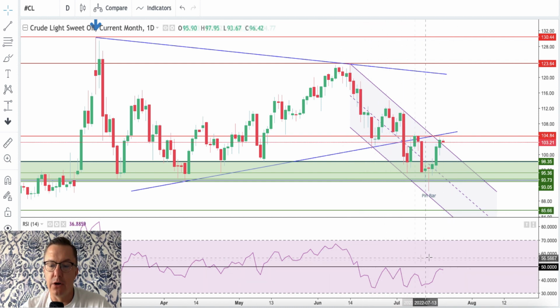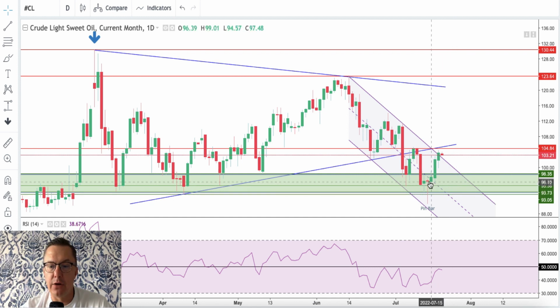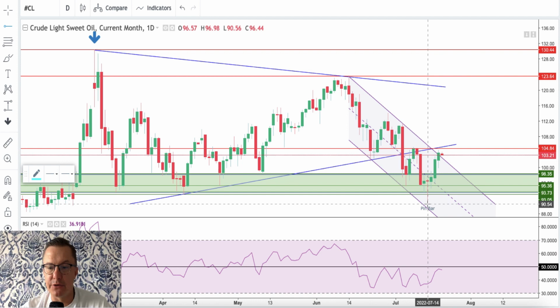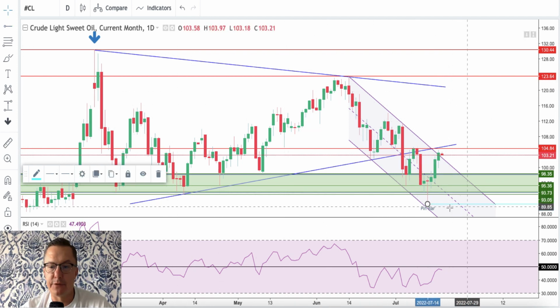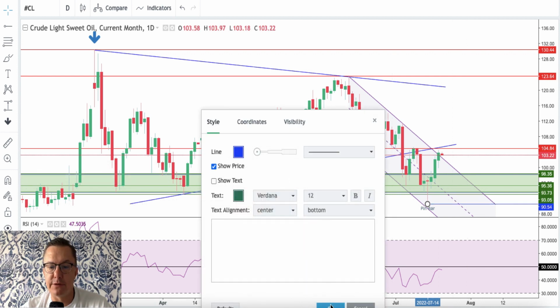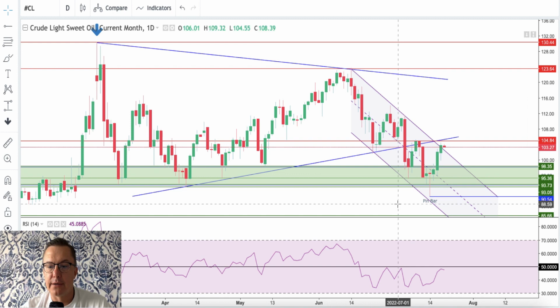However, the momentum looks tight, and the momentum still is below the level of 50. So despite the fact that we bounced, the bears have control over this market, and the crude oil moves inside of the descending channel. Any close below the recent low at 90.56 will make possible another move to the downside. Let me just change the color of this line. It will make possible a move to the downside towards the level of 85.65. This is the next target for the bears.